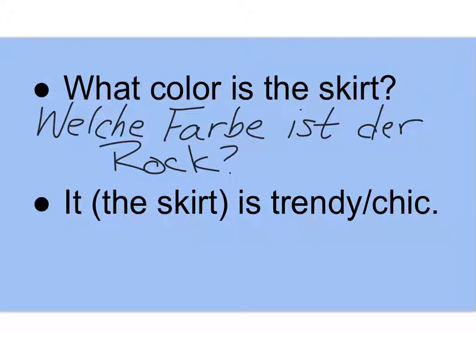So a couple people are getting like a U sound in there instead. So it's not rook, but rock. Okay. All right. Now, if we're going to talk about the skirt, we're not going to use S to say it, because the skirt is a masculine object.